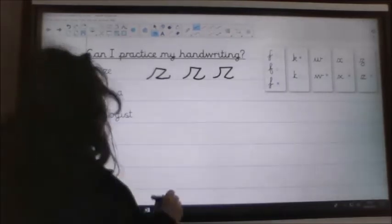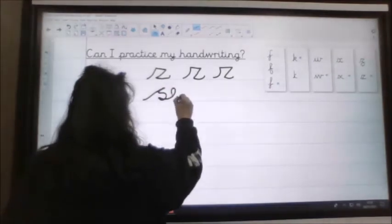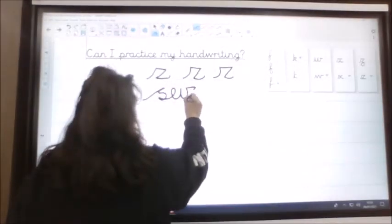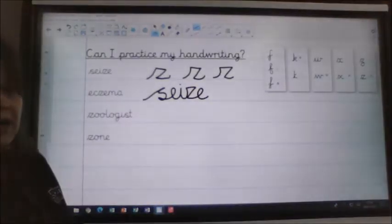Okay, so let's have a look. I'm going to lead into my S, into my E, I, into my Z, and then into my E. And then finally, I dot my I.